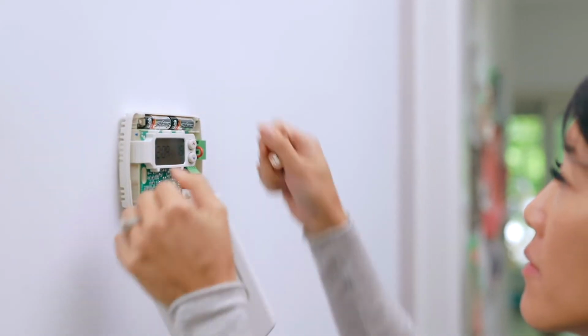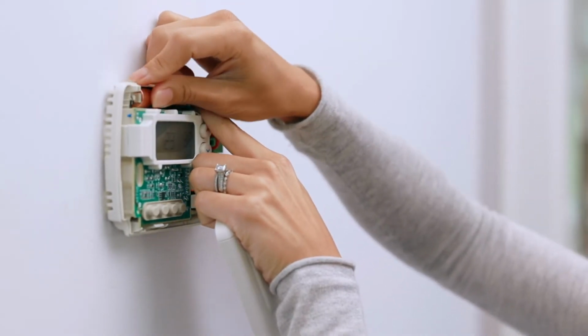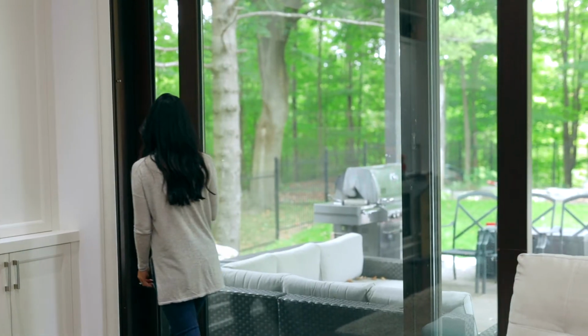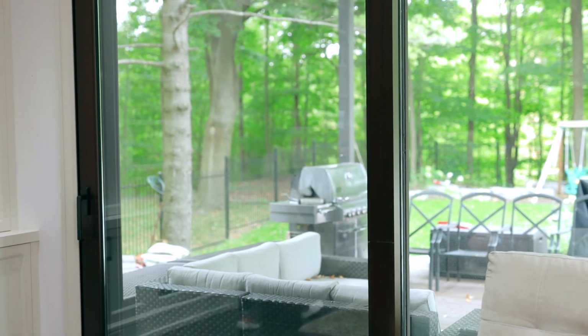Replace thermostat batteries if your system has them. And if your home's temperature regularly seems out of sync with thermostat settings, look at thermostat location. A poorly located thermostat that gets false readings from other heat sources or is too close to an exterior door can create ongoing temperature problems. If you suspect your thermostat is in the wrong place, it's best to call an expert to have it reinstalled in an optimal location.